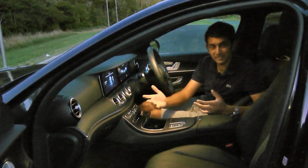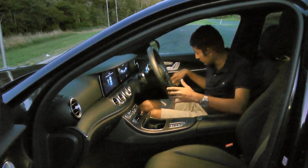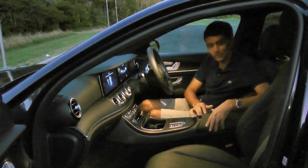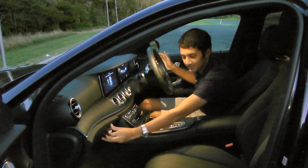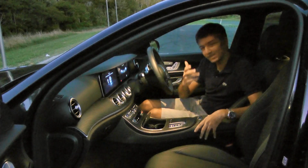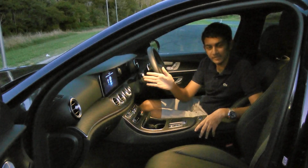In terms of storage spaces, again, it's meant to be practical. It's the E-Class. So you do get 2 cup holders here. You get space for a really big phone with, of course, wireless charging. You get storage space in the middle here. Nice, decent sized glove box there. And of course, big door bins too. It's really practical. And in terms of practicalities, there's a lot hiding under that infotainment screen there.